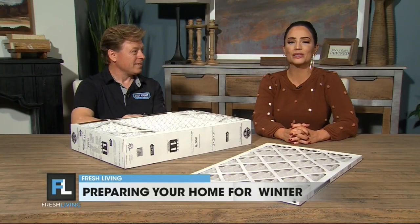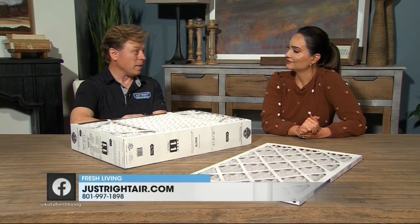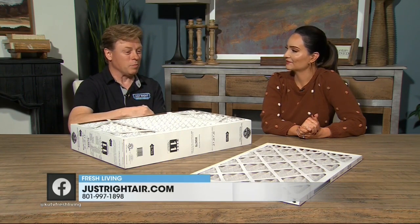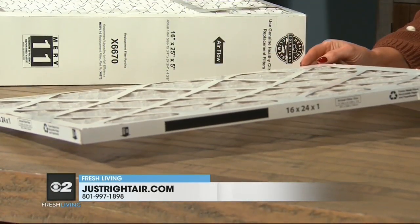Okay, what are some things we can do to prepare for that transition from fall to winter? Best thing to do is some maintenance on your system from a professional like ourselves. My grandfather used to say, if you take care of it, it will take care of you. That makes sense. One of those maintenance items is changing your filter. Most homes have a filter about 1 inch thick that needs to be changed about once a month. Once a month, good reminder.